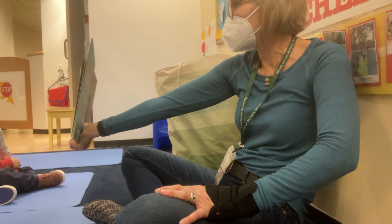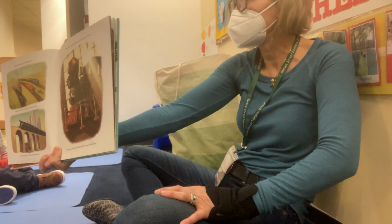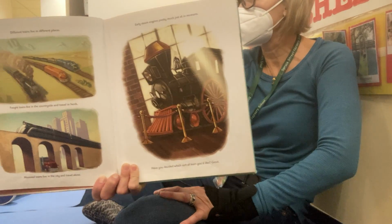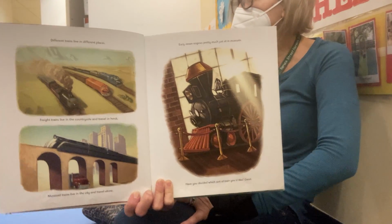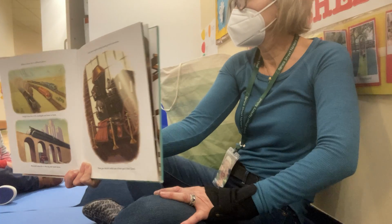These are all the different kinds of trains. We had all different kinds of trains out this morning, Evan. We really like them.